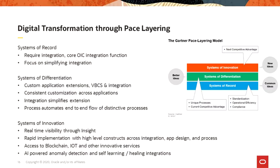This is, I thought, a nice slide as well, just to put us in position compared to our competition, so to speak. It's using the tried and trusted Gartner pace layering model. But if you look here, the system of record is the required integration, the core OIC function. So this is your entry ticket into the game, so to speak. And of course, our whole area here is focusing on simplifying integrations, making it very, very easy for you to leverage existing integrations, recipes, business accelerators, etc. Or if you do go and create your own integrations, making that design experience as easy as possible for you.